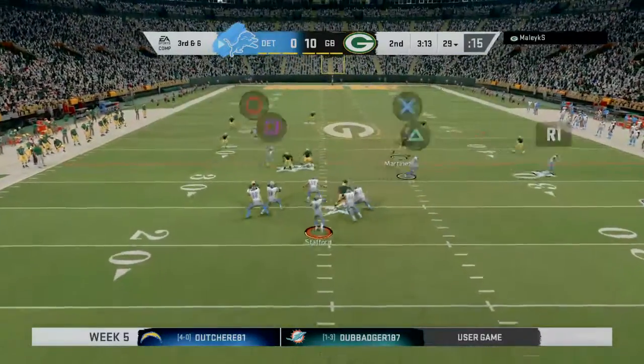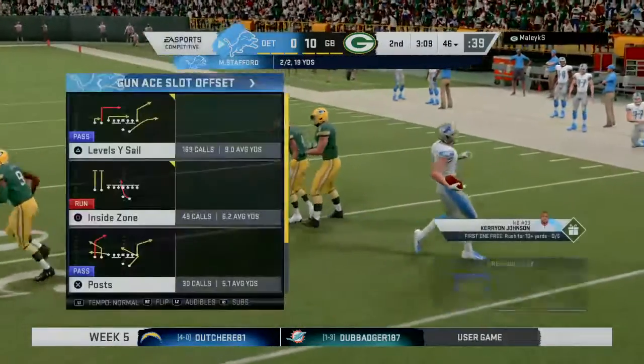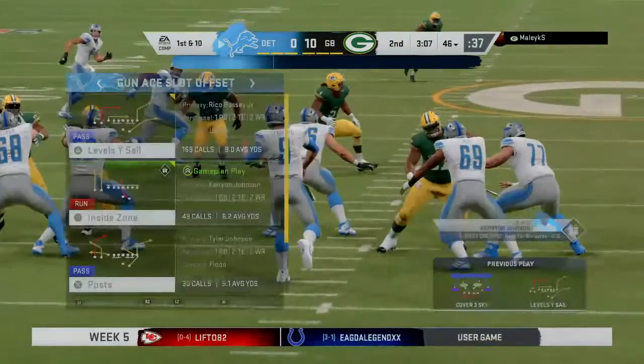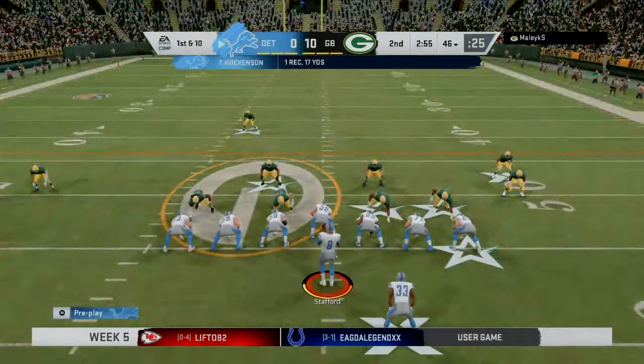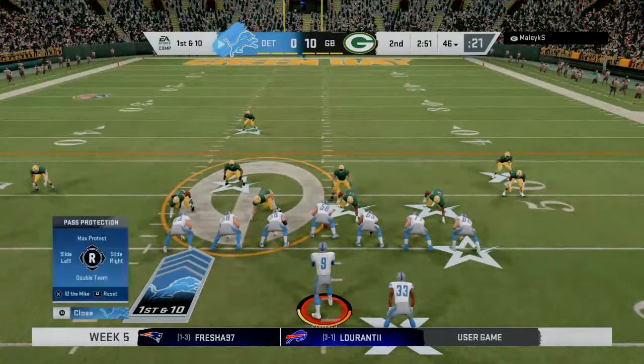Throwing on third down, Stafford. He's got his man, T.J. Hockenson. They'll get 17 that time, and the Lions have a first down. It's a gain of 17 yards. First down, Lions.